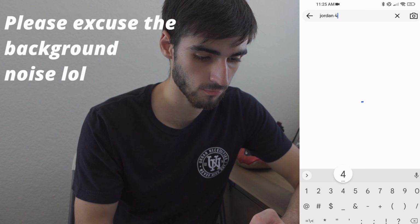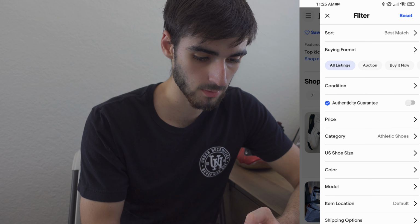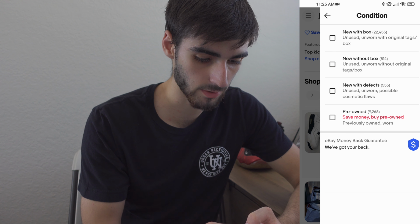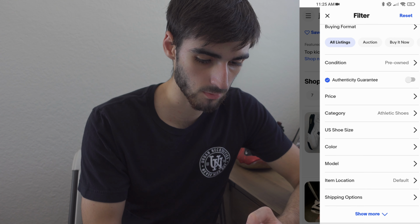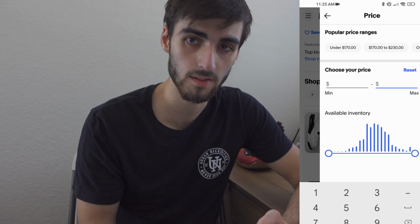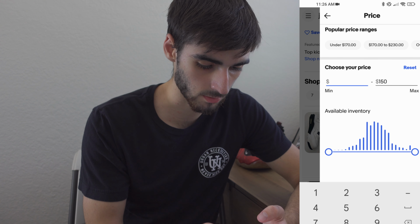Another thing you can do is look up Jordan 4, for example, and then go to filters. You go to condition, pre-owned, because we're looking for used shoes, and then you do price and filter it. So let's say I think a max price would be $150, and then we're going to look through these here.